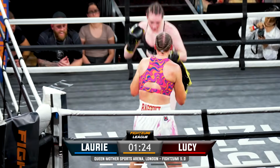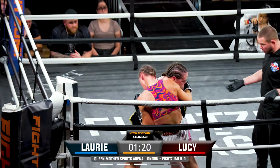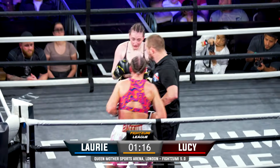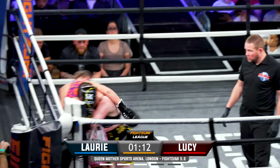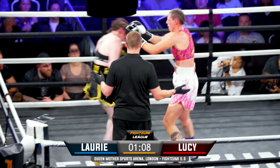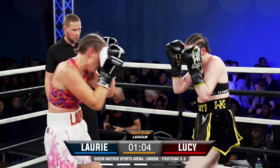I think a nice punch for Laurie would be the uppercut, because obviously Lucy has her head forward. That's in an effort to keep her head off the center line. But in that position where she's leaning forward, she is susceptible to the uppercut. He's making it hard for Laurie to fight from distance.